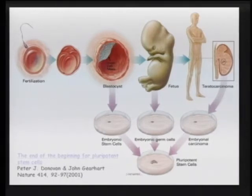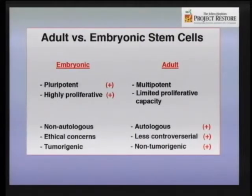But those cells can be taken from this blastocyst and are immortal. They can be grown forever. Some of the cells that were derived back in the 1960s are still growing as embryonic stem cells now. One very good embryonic stem cell line could potentially treat 100,000 people. But yet we've still got all this problem and all this controversy about the politics of embryonic stem cells. Now, in some cases you need embryonic stem cells. In other cases, adult stem cells may be better.